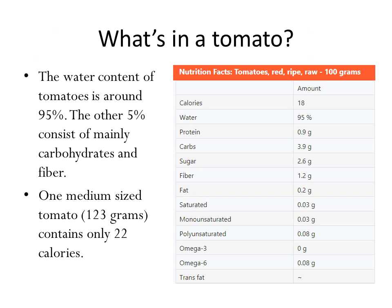So, what are the nutritional components of a tomato? Tomatoes are actually mostly water. Water content is about 95% in a tomato, and the other 5% consists of mainly carbohydrates and fiber. One medium-sized tomato, which we're saying is about 123 grams, would contain only 22 calories. Here's a chart showing the nutritional facts of an average 100-gram tomato.